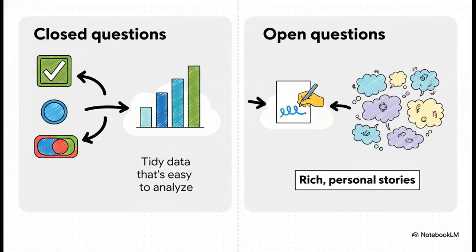When you get right down to it, questionnaires are built on two basic types of questions. You have closed questions, think multiple choice, yes or no, or rating scales. These give you nice, neat data that's super easy to analyze. Then you have open questions, which is where you ask people to just write.